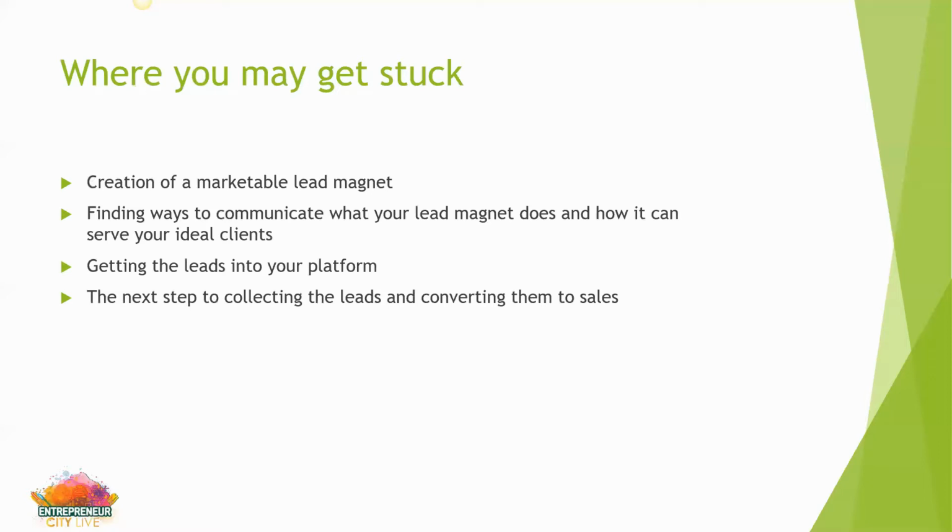They have an awesome lead magnet. However, when they put it out there, either it's too long-winded and the message isn't coming across, and people are skimming and not seeing the value in it for them, or it's just not a clear, concise lead magnet. It offers too much. A lot of people will offer way too much on their lead magnets.